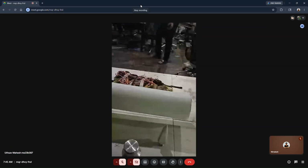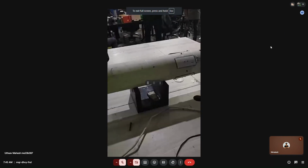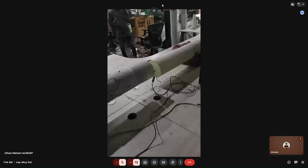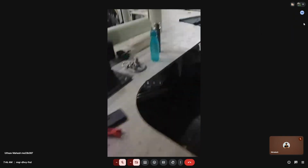So again, the airframe of the body tube has been manufactured completely. Just the body tubes and the bulkheads are currently in manufacturing right now. They'll be done in a day or two. So that is the state of the airframe part.